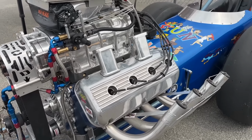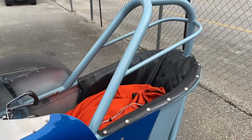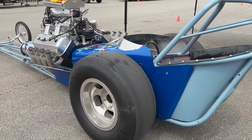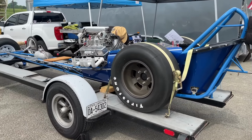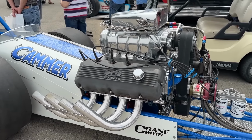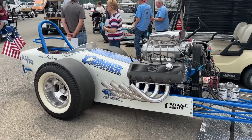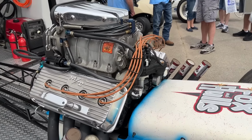One of the coolest things about the Nostalgia Nationals is this row in the pit area that is full of historic cars. We're talking nitro burning cackle cars. Now these things, most of them are not functional drag cars anymore. They're pretty much just fire them up. They can drive sometimes, but most of the time these cars are not functional as drag cars. But that doesn't mean that they're not significant. These things are typically restored using period correct parts or even sometimes original parts to the car.